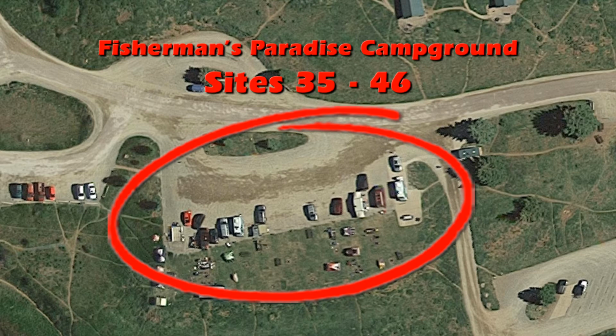The bonus of Fisherman's Paradise is that you are really close to the lake, but the downside is you really have no room between you and the next camper. The Elk Run Campgrounds, in our opinion, were definitely the preferred site. But if Fisherman's Paradise is all that's available, it still gets the job done. Again, all sites are level and no hookups.